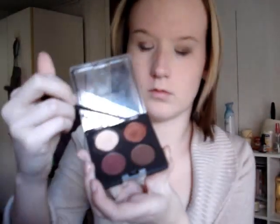If you want to do liner, keep with the same brown. And just take your angled brush, I'm using MAC 266. Go into that brown and go right along the waterline. And only do about halfway, that way it's not going on too strong.